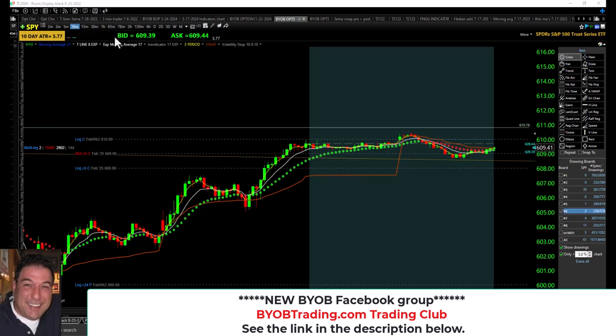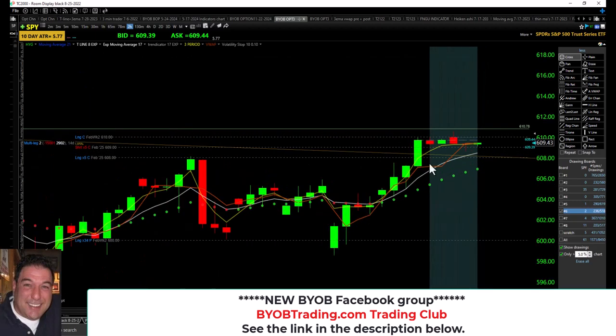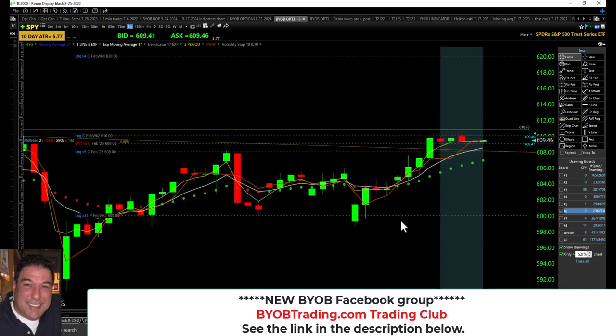All right, so there's SPY. Let's take a look at the 2-hour chart. Got a 2-hour uptrend. You got the price candle with the 3 EMA, that's the thin yellow line, over the white line, that's the 8 EMA, all that over the green dots, that's the 17 EMA. So you have a 2-hour uptrend. All right, we have a 10-minute uptrend.